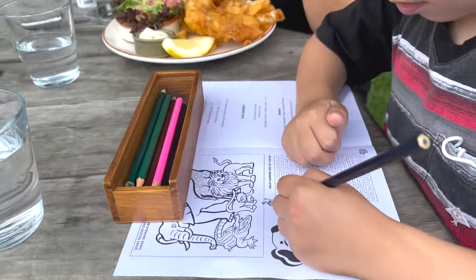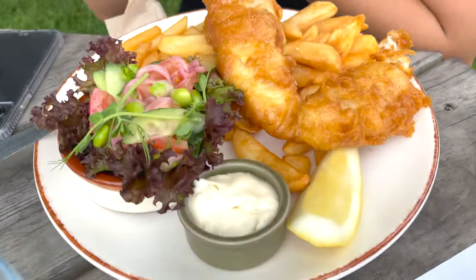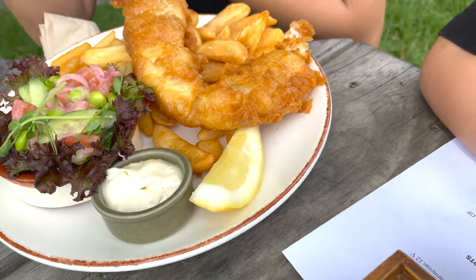Gabriel is drawing, coloring. I'm having salad. Mom is having salad. With fries. Fish and chips.